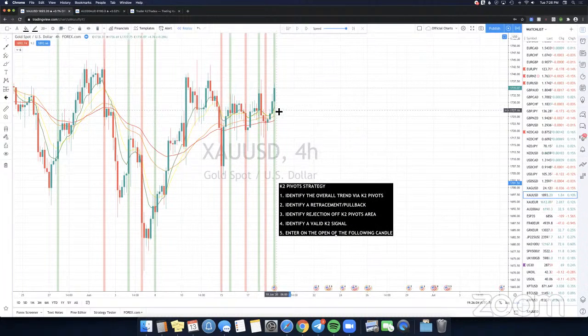So once you've confirmed that, you identify the retracement. You can see right here, price swung down, swung up, then it retraced back down, right? That's requirement number 2. Requirement number 3, identify a rejection off the K2 pivot area. So right here, price was going up. Then from this point, it retraced down to here. And then it rejected off this point, and then it swung back up. So that would fulfill requirement number 2 and 3, because right here we had this retracement, right here was a rejection. And lastly, you identify the valid K2 signal. Right here we have a valid buy signal. So once all those 4 requirements have been met, you can enter on the open of the following candle.